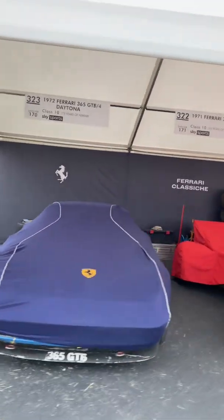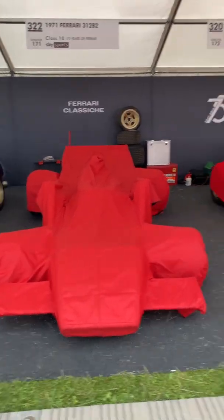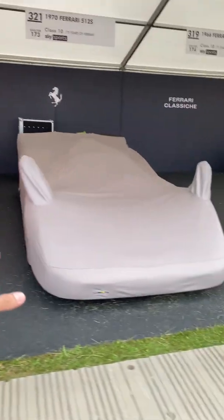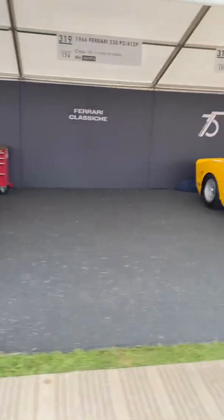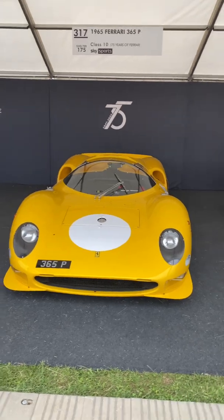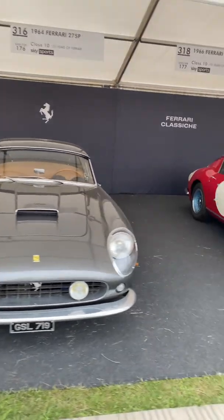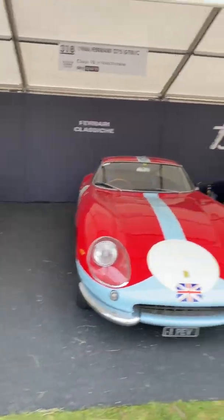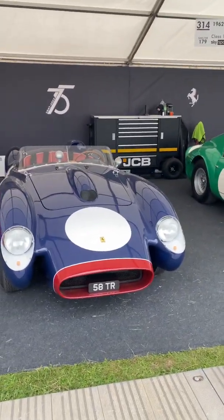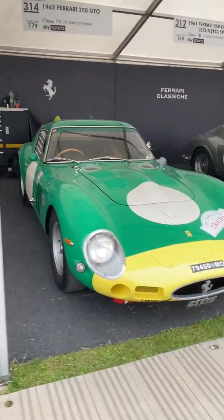Okay, Ferrari Classics. I'm a Porsche channel, I'm doing Ferraris. 72 Daytona, 71, 312, 312. I'm trying to guess the shapes based on the ears that are coming out of it. Oh, Ferrari 365. Wow, now that is a car. Ooh, love that. 275. Another 275. And then, oof, now as amazing as that is, GTO. Ferrari GTO 62. Wow.